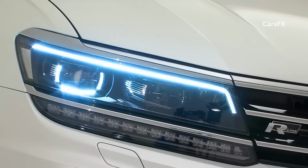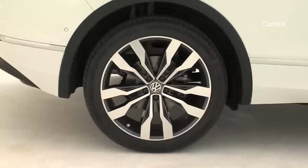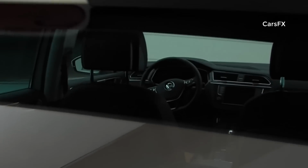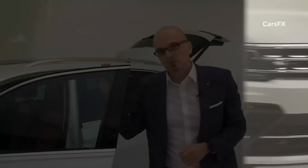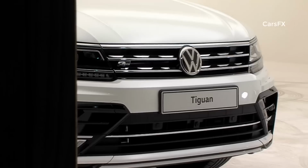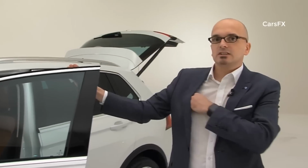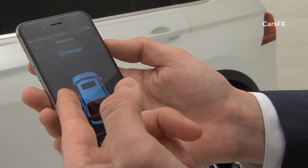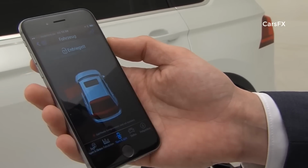The Tiguan now also features security and service functions. It's a service package including useful features like automatic accident assistance and breakdown service. This also includes services you can control with your smartphone or smartwatch. Right now, for example, I can see that I left my tailgate and my driver door open. As I said, all of this works with a smartphone or smartwatch.